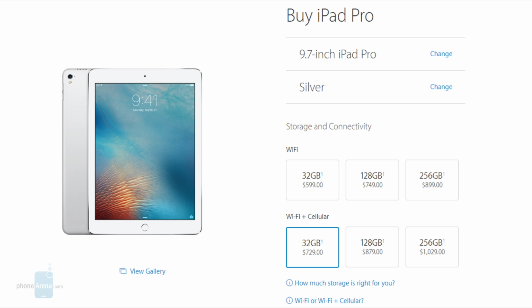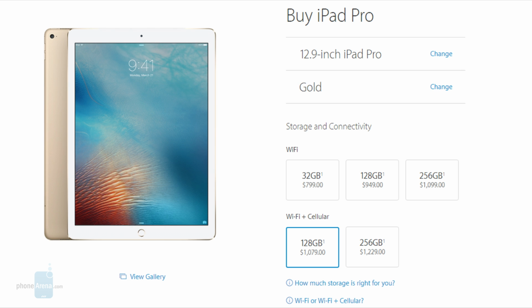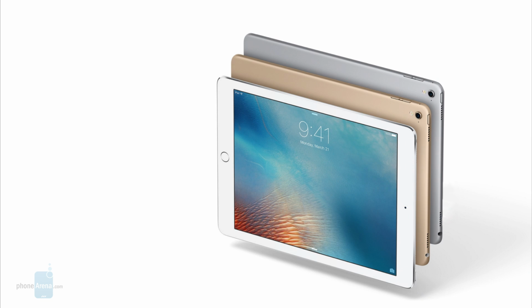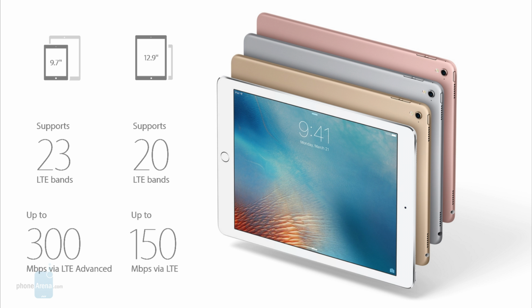One more thing that we must mention is that the iPad Pro 9.7 has a 32GB LTE configuration. If you want an iPad Pro 12.9 with LTE, you must spend the extra cash on a 128 or a 256GB model. One with just 32GB would have been cheaper if it existed. Plus, only the iPad Pro 9.7 has LTE Advanced, and it is the only iPad available in rose gold, in case you're into that color.